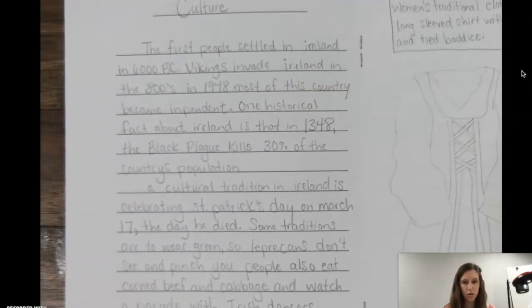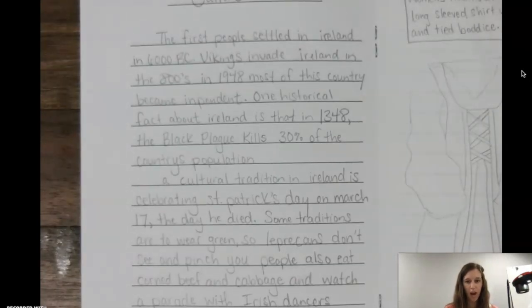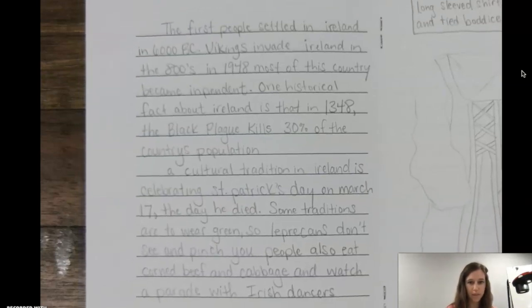So I'm going to show you my page on culture. Here's the traditional dress as well. And I want you to see what kind of writing I have and if I made any mistakes that have to do with capitalization, usage, punctuation, and spelling.